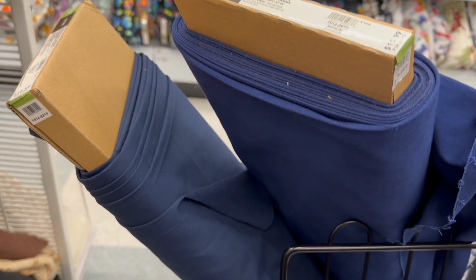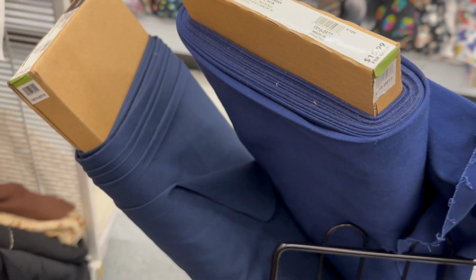So these are the two contenders from the blue category. I'm going to think on it and I will let you know.